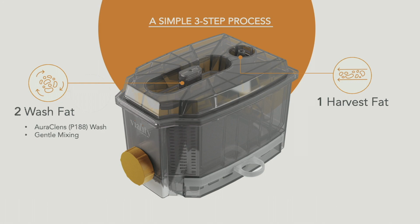Then you wash it, and this is a key step because we said concentrating was very important. But we use a proprietary wash, which is called AuraCleanse out of P188, that has 2 purposes, and I'll talk about it in a little bit more. But it really helps clean the fat. We use the analogy of when you go and take a shower, do you use soap to really wash yourself, or do you just use water to rinse yourself? So we really want to clean the fat from everything that's not true fat in order to get what you want injected in the body.